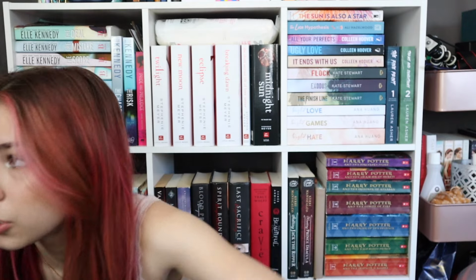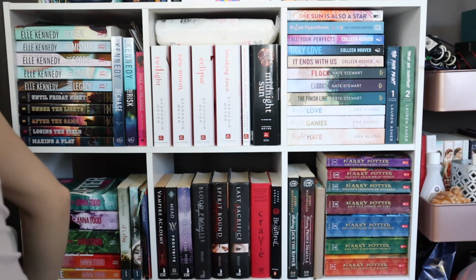I do have 2 more books that are sitting on my desk that I do want to show you guys. I have Love and Gelato and Alex Approximately. These are sitting on my desk because I plan to read these next. So yeah, those are all my books on my bookshelf and everywhere around my room.